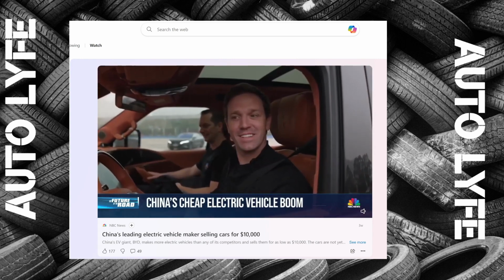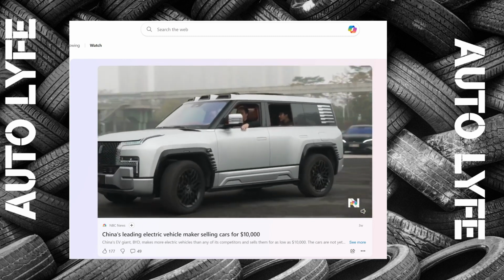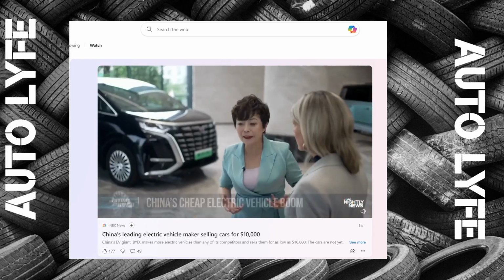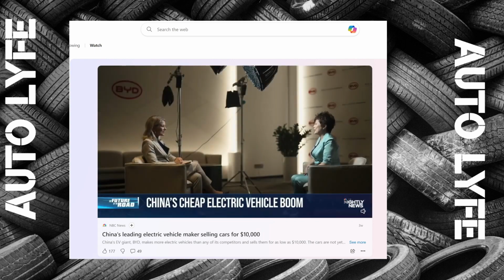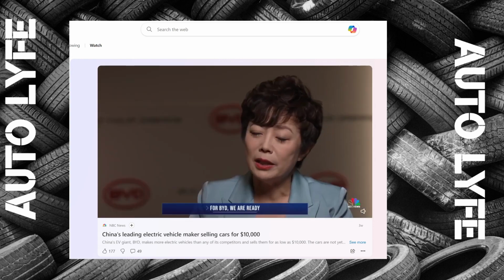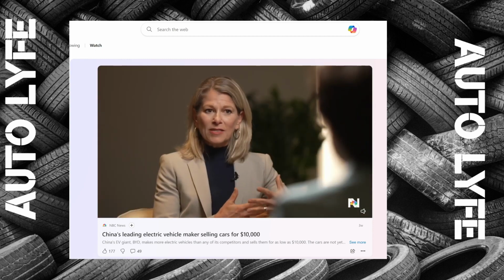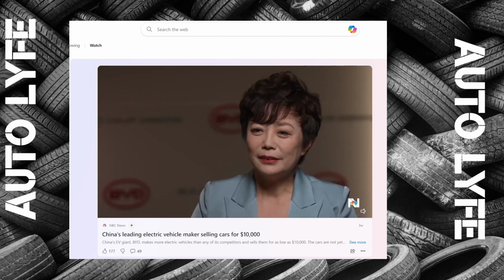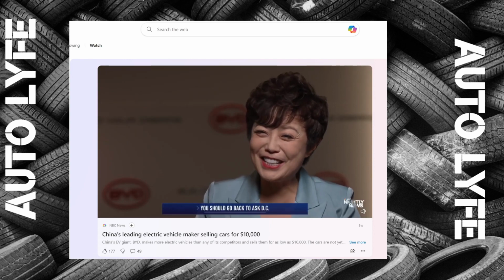Anything like this in the U.S.? Nothing that I've drove. But don't look for electric cars from BYD on American roads anytime soon. The U.S. government need to be more friendly. Stella Lee is the CEO steering BYD's expansion in the Americas. In an exclusive interview, she said the U.S. is not part of the plan. yet. They're not ready. But then for BYD, we are ready. What conditions would need to exist in order to consider an entry into the U.S. market? That's a good question. You should go back to ask the DC.